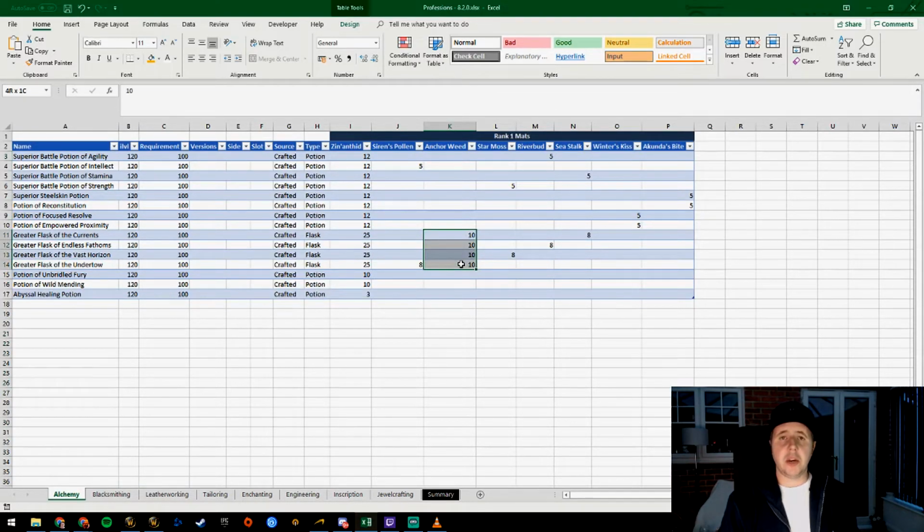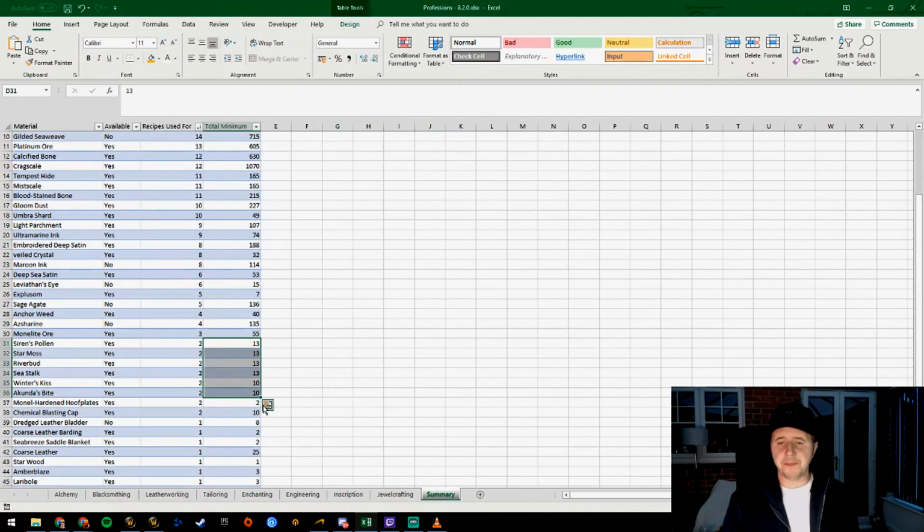flasks require the Anchorweed, but a mixture of everything else that we've got, you can start seeing there that it will just start building up. So if you were to create a potion of agility and greater flask of endless fathoms, you're going to have riverbud. So whatever your current potion of choice is, or your flask of choice for making gold, those are going to be the ones that we would recommend.